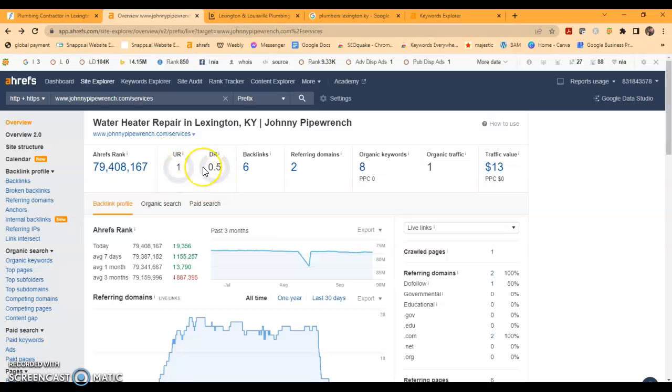They're balanced now, very low, but they're balanced, and you can get these numbers generating on an upward plane, and you want to keep them together. And you're going to get that by adding backlinks. You've got 6 backlinks and 2 referring domains.